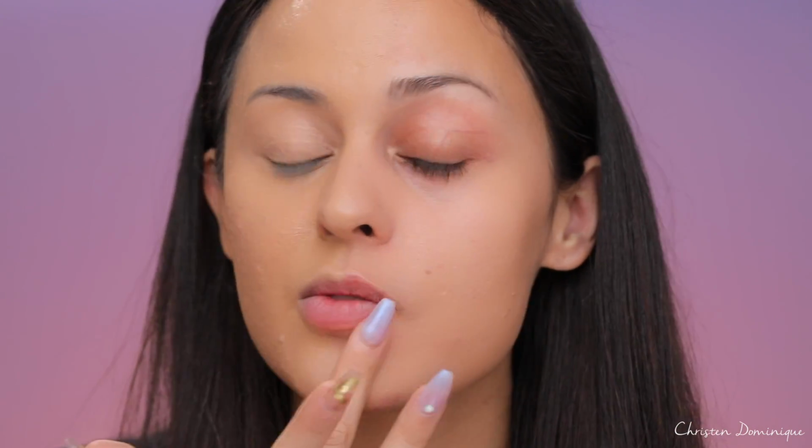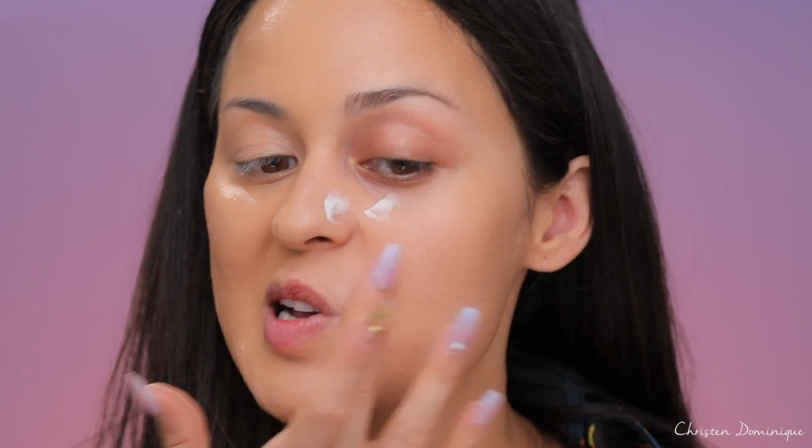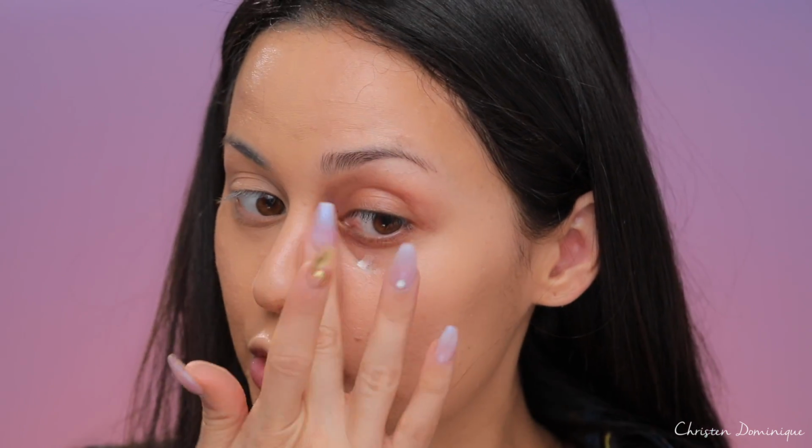So I was using this actually every single day I was in Korea because I didn't want a heavy full face of makeup, especially the people there didn't wear makeup like that. So it was really nice to use something that was a little bit more lightweight than my usual cake. As you can see already, it gives your skin a really nice plump effect. It just makes you look like you have really nice skin. And in Korea, the women are known for their beautiful skin.